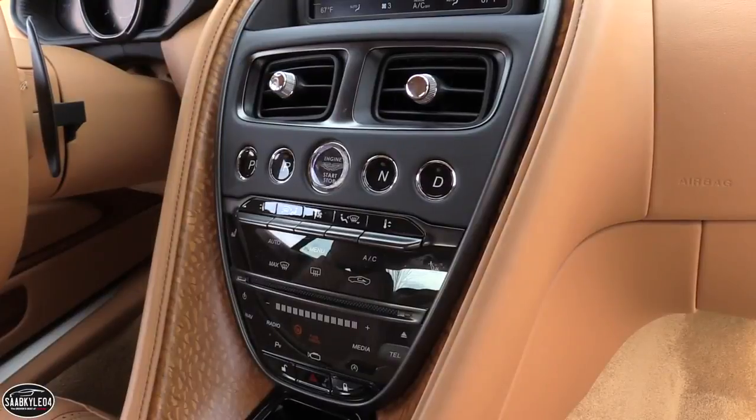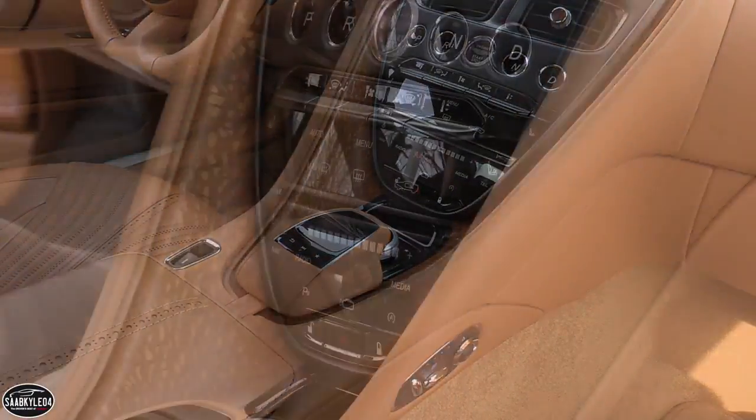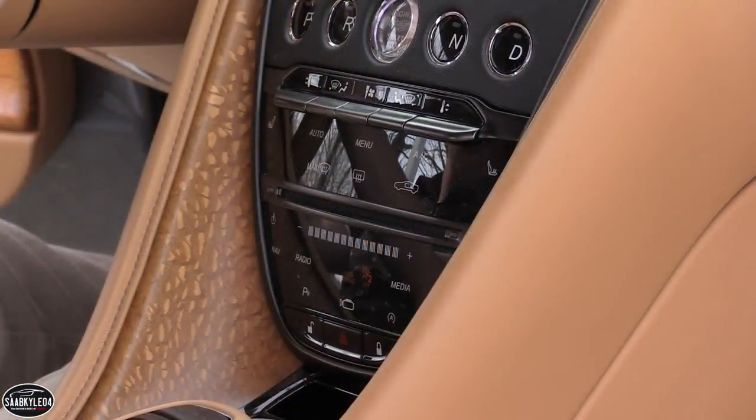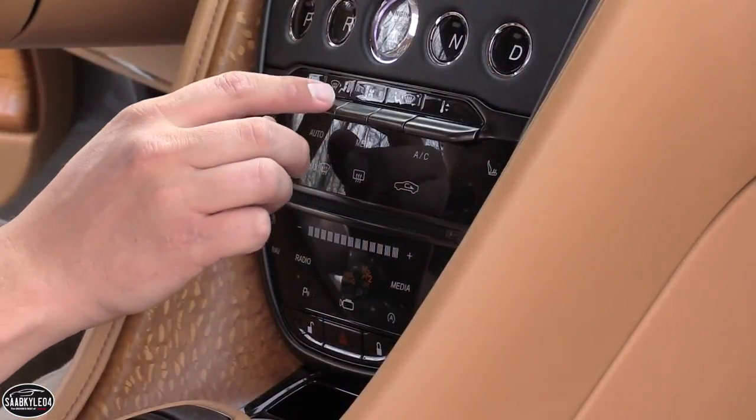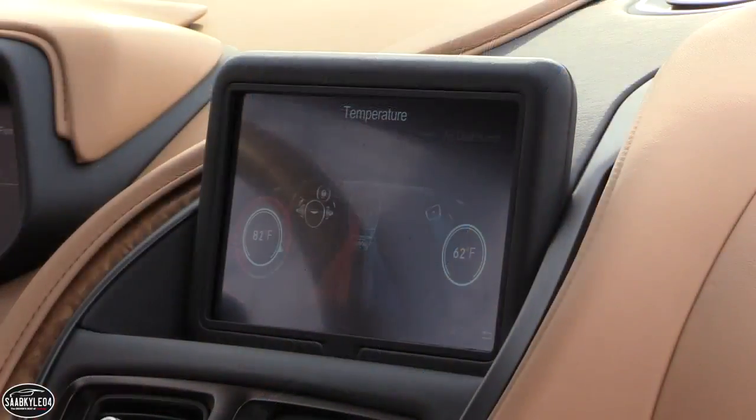Like I said, the majority of controls across the center stack are touch-sensitive. But another pretty cool detail is that leather actually wraps around the transmission buttons and central air vents. The climate controls are pretty self-explanatory. It's a dual-zone setup with front and rear defrost.